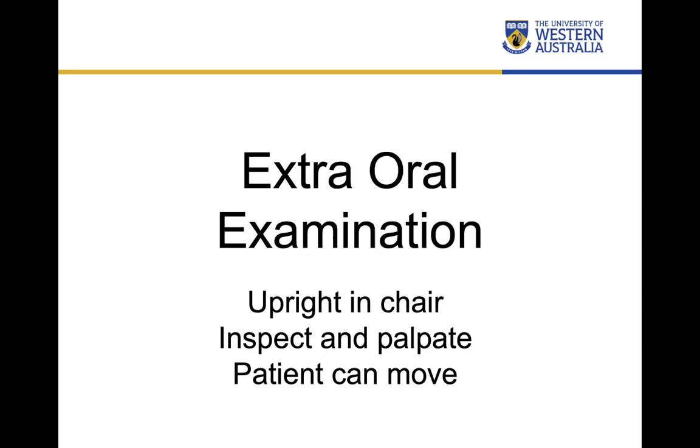General principles for doing an examination is that you have to do both inspection, so you need to visually see if there's anything different, and then you need to get your hands in there. You need to palpate it and feel if these structures are mobile, if they're firm, if they're symmetrical. The other point that I would like to emphasize is that as dentists, we are very used to contorting our body around the patients. The patient can actually move. So for example, when you're doing an extraoral examination and you're not sure if you can actually feel the lymph nodes or not, get the patient to turn their head away and you can feel these structures a lot better.